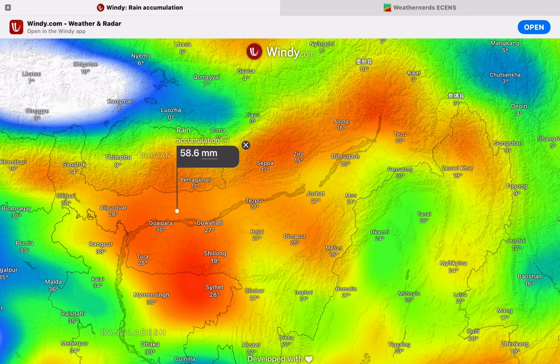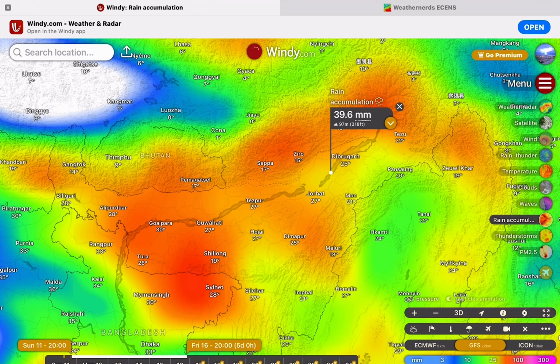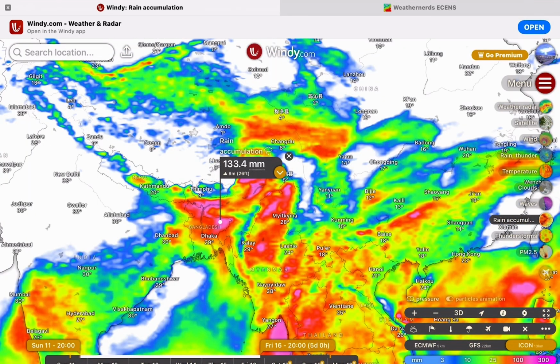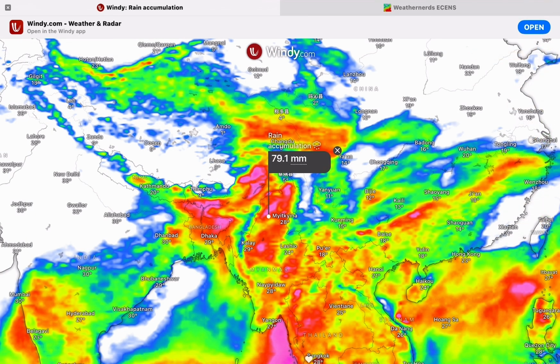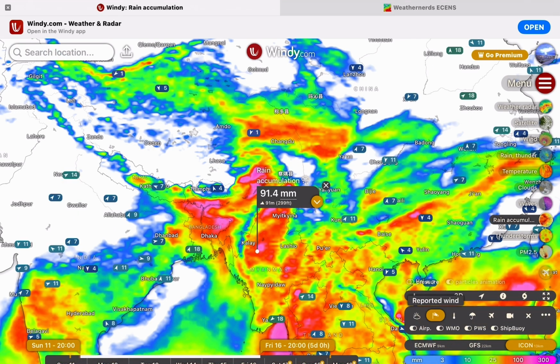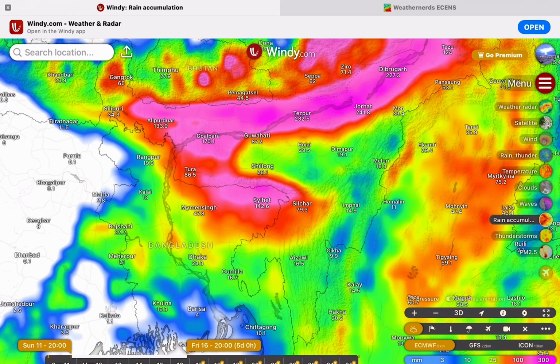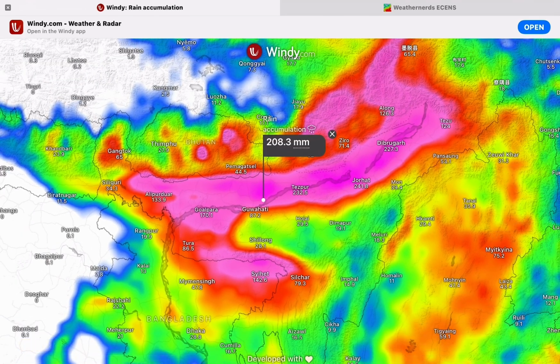The GFS shows just 42 millimeters, so the GFS barely wants anything to happen there. But the ICON does show more than 100 millimeters as well. Northern Bangladesh, the ICON shows 143. Northern Myanmar, more than 100 in some spots. So be careful in those areas, but especially this forecast from the European might cause some flooding if it happens.